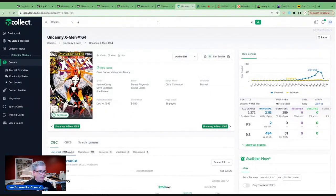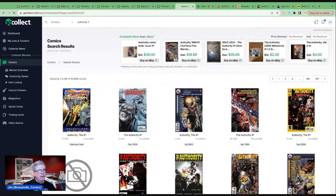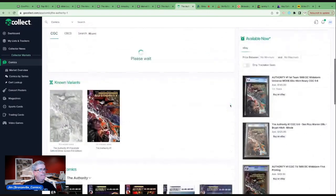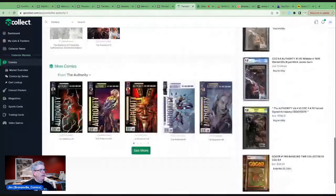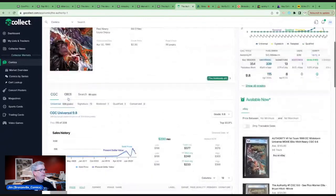Is a book that's been around for a little bit, for 20 some odd years, nearly a quarter of a century. So we're going to see only 95 copies sold, only 339 universal copies, a third of which are 9.8s. And let's take a look at the 9.8. Now, there was a silver screen foil edition. Look at that in a moment.